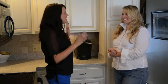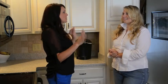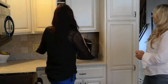So I want to start out and say that your pantry was not in bad shape at all. I've definitely seen worse. It was really in good shape to begin with. But there were just a few minor adjustments I thought would make it more efficient. So we're going to start out with this cupboard right here.